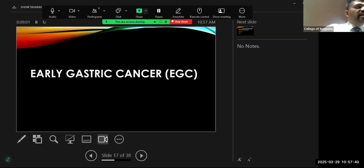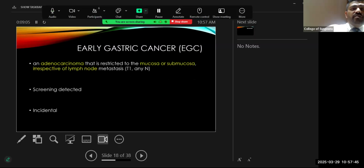Okay. So what is early gastric cancer? What is the definition of early gastric cancer? Early gastric cancer is an adenocarcinoma that is restricted to the mucosa or submucosa, irrespective of lymph node status. Here, you can see it is restricted to mucosa or submucosa. Earlier in the slides, I told you that if it is confined to the mucosa, we take up endoscopic therapy. But even if it invades the submucosa, it is considered early gastric cancer, regardless of the lymph node status.